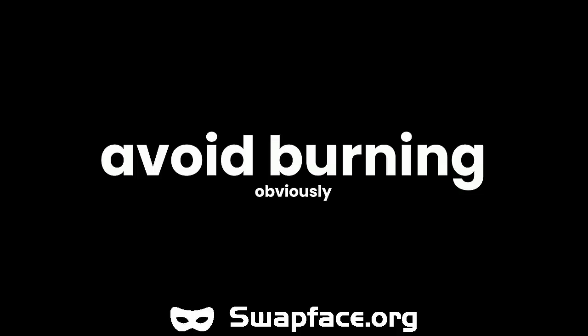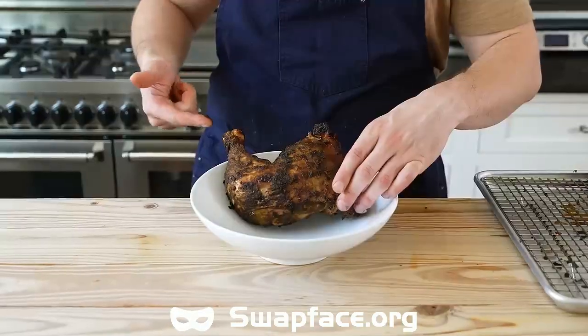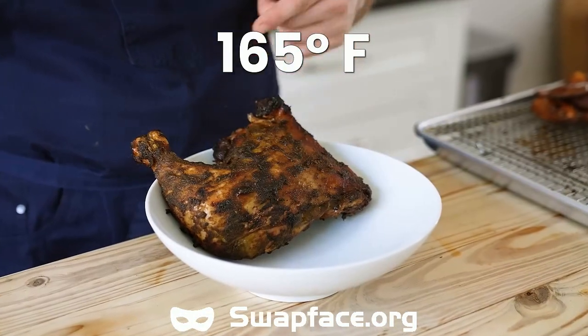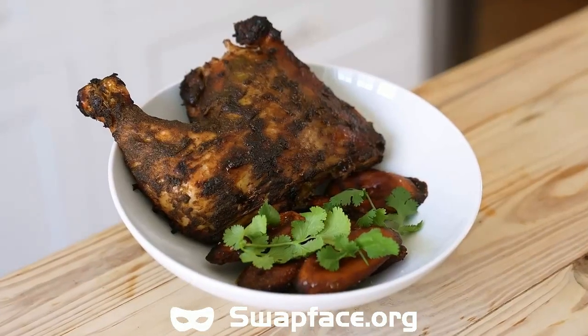You know, avoid burning, obviously. Of course, this is traditionally served with many things such as fried plantains, but this is about the chicken. Now, once your chicken is cooked through to an internal temperature of 165 Fahrenheit and your skin is charred nicely, it's time for our very first challenge, which hopefully should be easy.